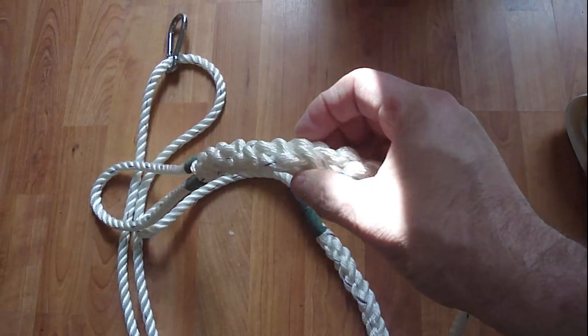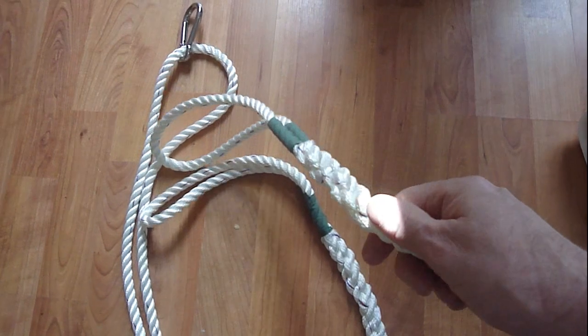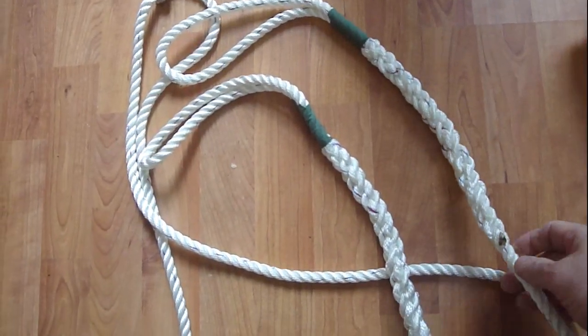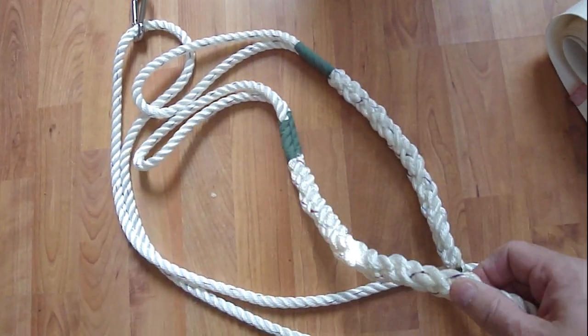Splicing's dead easy. If you've not had a go at it at all, have a look on YouTube. There are plenty of instructional videos. It's well worth being proficient at. So I've put a couple of long splices in there. It's going to take a fair old piece of weight and stress.